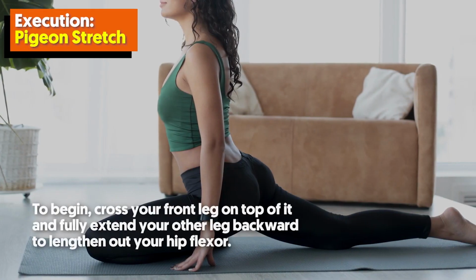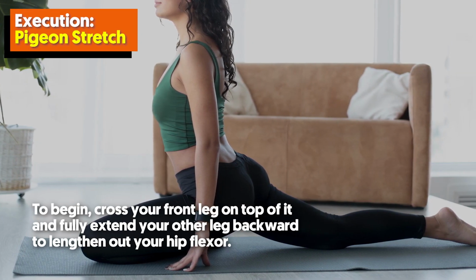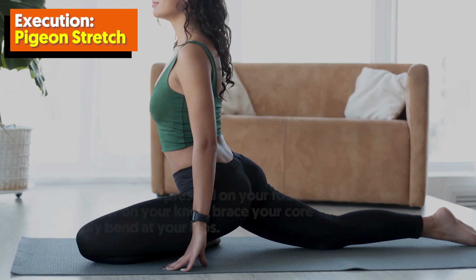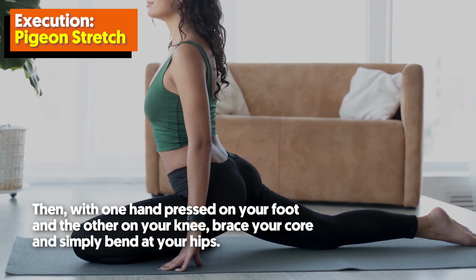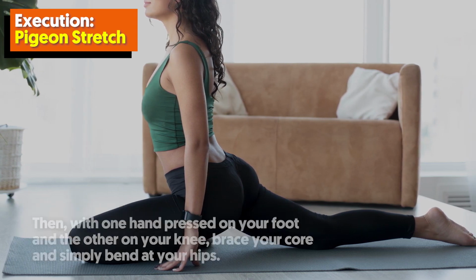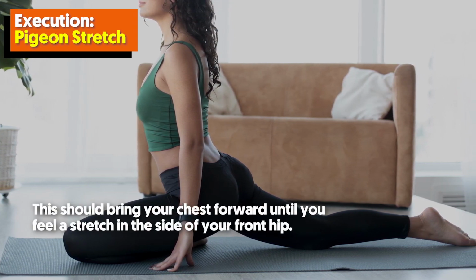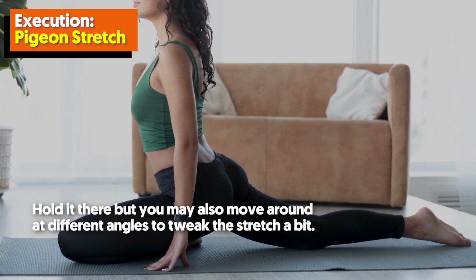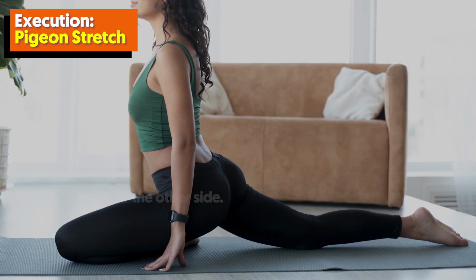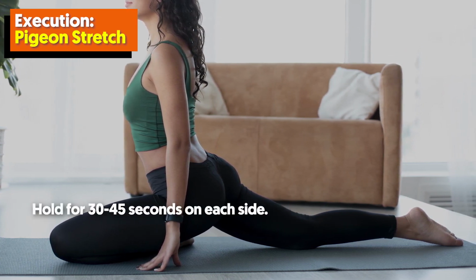Execution. To begin, cross your front leg on top of it and fully extend your other leg backward to lengthen out your hip flexor. Then, with one hand pressed on your foot and the other on your knee, brace your core and simply bend at your hips. This should bring your chest forward until you feel a stretch in the side of your front hip. Hold it there, but you may also move around at different angles to tweak the stretch a bit. Then switch to the other side. Hold for 30 to 45 seconds on each side.